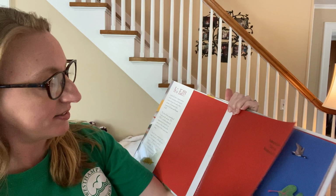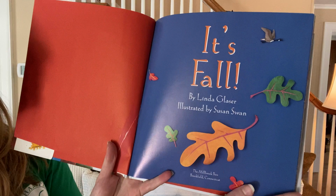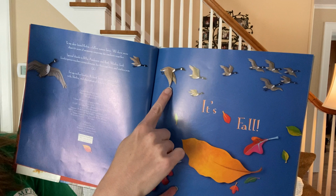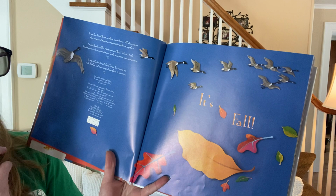Oh, I see all different color leaves on the front page, the title page. Oh, and I see all of these geese. You might start seeing geese soon too. They're flying south. It's fall.